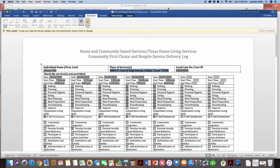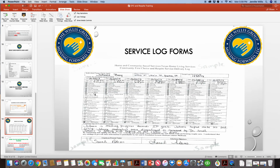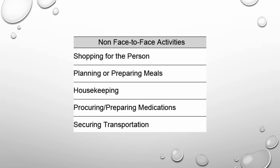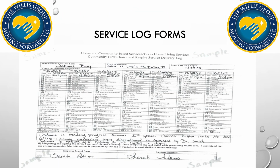Okay, so hopefully this training does answer questions about how to provide CFC or respite services and how to document those and why, what the purpose of those particular services are for. Okay, so if you need to rewind this training back for additional information, please feel free to do that or get with your immediate supervisor on further information.